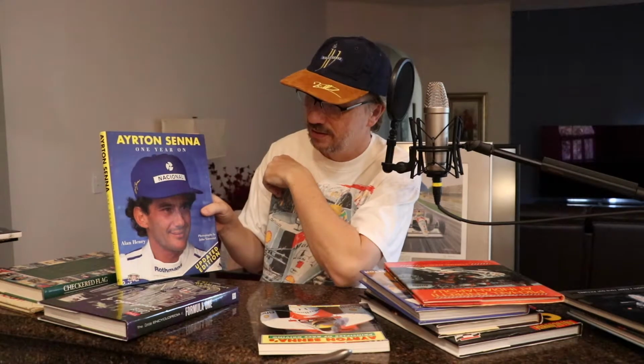Classic racing cars. That's a neat book. I'll save a couple of these for... I haven't looked at these in a long time. They've been sitting in a box. What's this? Oh yeah. With me being one of the world's biggest Senna fans, anything Senna related, I got to snag up. So, Ayrton Senna, 1 Year On. I bought this in '95, right when it came out. I got this at a race. A vendor was selling it at one of the races.